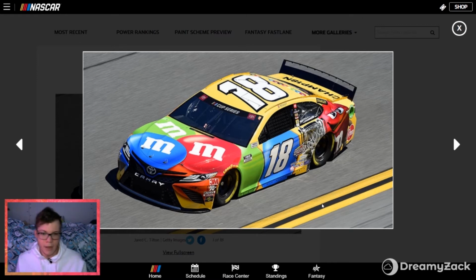Okay, I have a lot to say about this paint scheme. So, number one, people always get on Kyle Busch, the M&M's Toyota, for not really changing. I think this is one of the best paint schemes in NASCAR because, one, it's M&M's. Everyone knows what M&M's are. It catches attention, especially the attention of kids. It's really colorful. You can pick out Kyle Busch's car on the track every week. You can find the M&M's car so easily. It's so bright, so colorful, and it is Kyle Busch's brand.